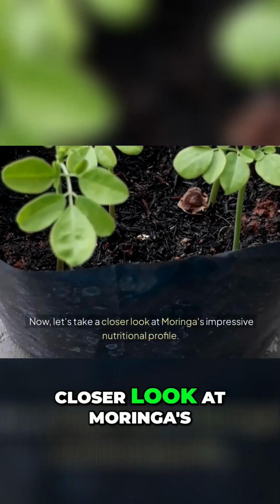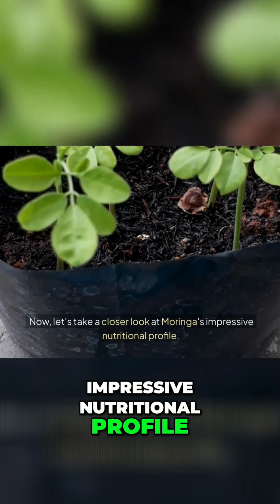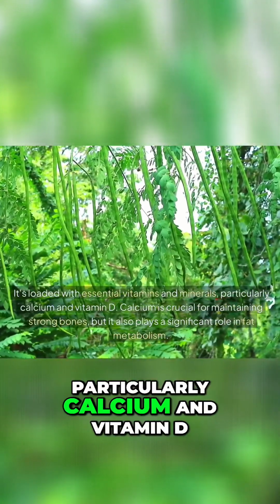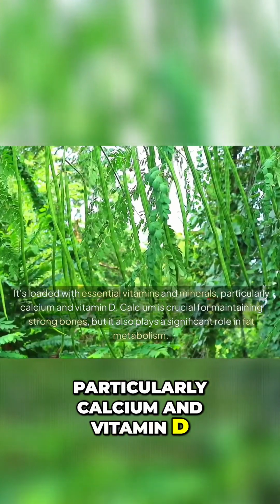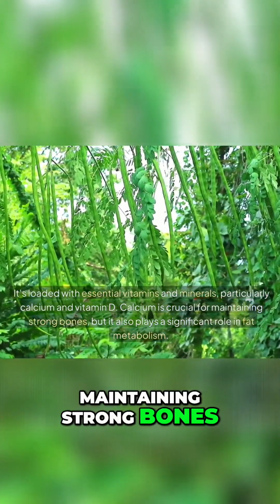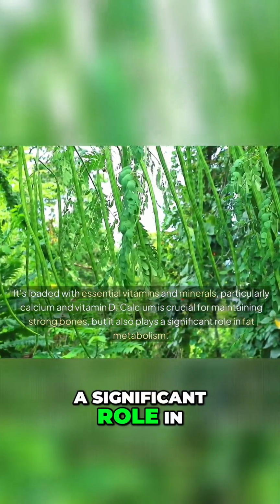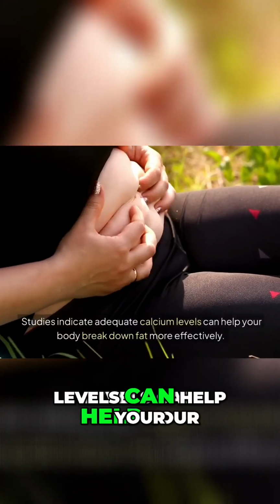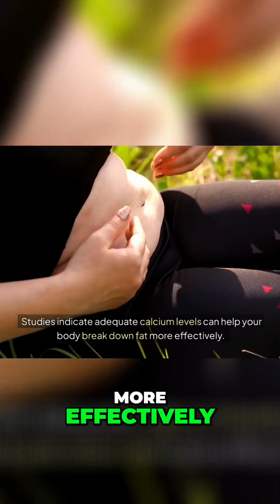Now let's take a closer look at Moringa's impressive nutritional profile. It's loaded with essential vitamins and minerals, particularly calcium and vitamin D. Calcium is crucial for maintaining strong bones, but it also plays a significant role in fat metabolism. Studies indicate adequate calcium levels can help your body break down fat more effectively.